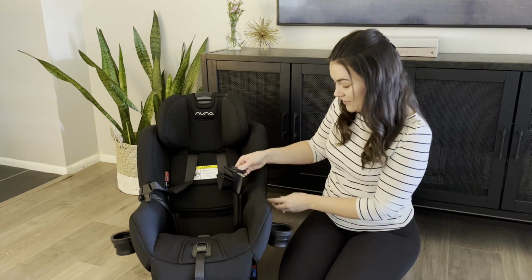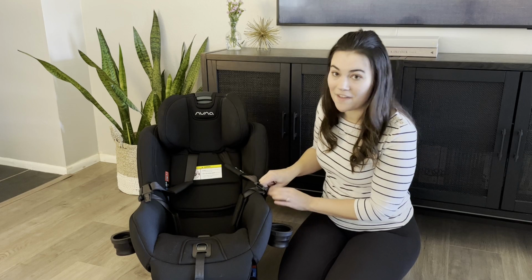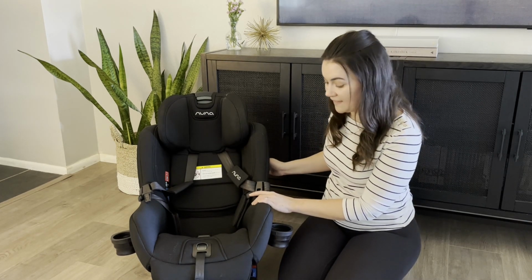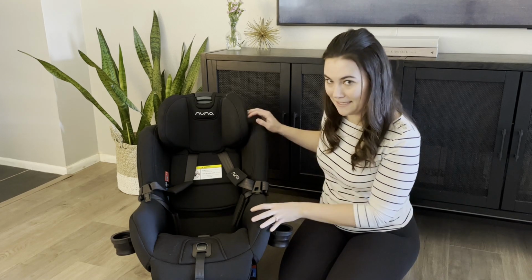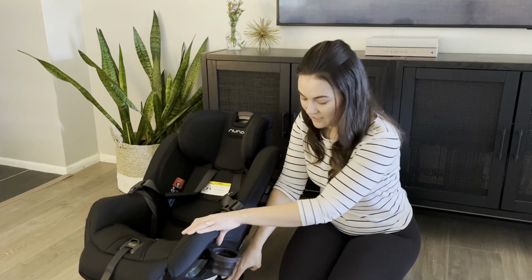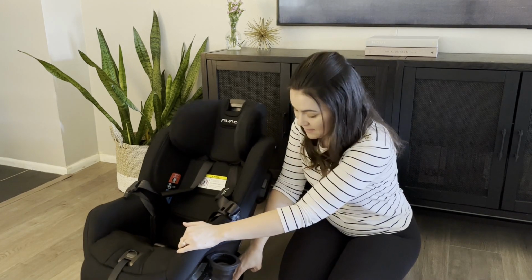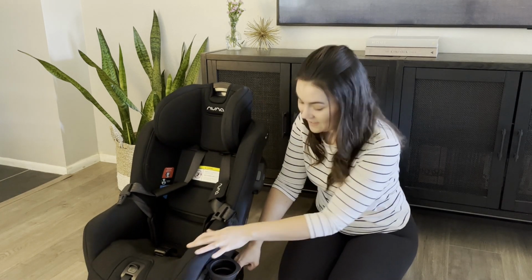I also love that, just like the other Nuna car seats, it has these buckle holders on the side. It has side impact protection on both sides. It has cup holders on both sides, although I will say they're not the biggest and most cups don't fit in them, but we'll get to that in a little bit. And then it has a no-bubble install, meaning you can position your child depending on the recline of your seat. There's 5 positions for rear facing and 5 positions for forward facing, and it's a button.